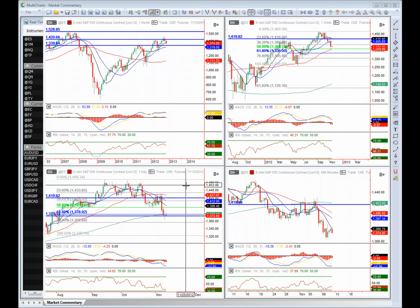So those are some of the things to keep an eye out for, but keep an eye out for some of that divergence, and we're really just looking for a turning point here, which might take some time. So we're going to look for some of those reversal patterns on the daily chart, on the 480, on the 240, that are going to give us some clues as to when this turning point may occur.